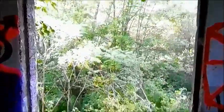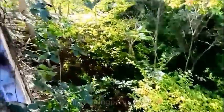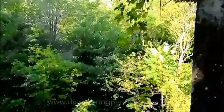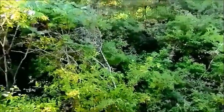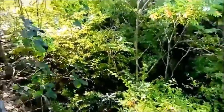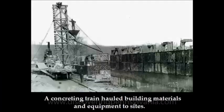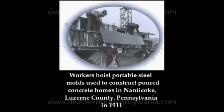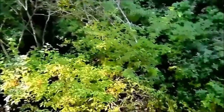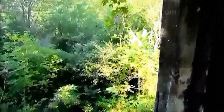We'll be taking a look at some other ones on the outside here. Here's the back window. We just looked through one of these a couple minutes ago. Now back here is where the coal mine had a railroad, and they brought their railroad cars in here, the mining cars, and used them to pour the concrete. Back here, there's really no evidence of that now.